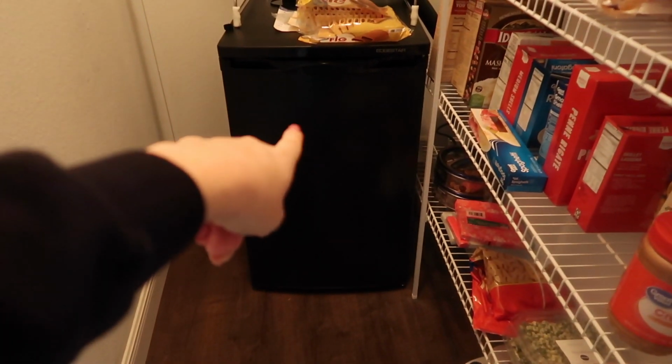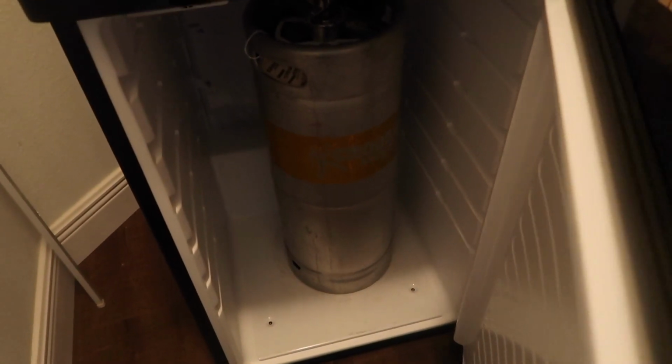But that is the beer refrigerator. So right now we have a keg in it. I couldn't tell you what size keg that is. Steve could tell you, but I have no idea. I lost Steve. I don't know where he is.